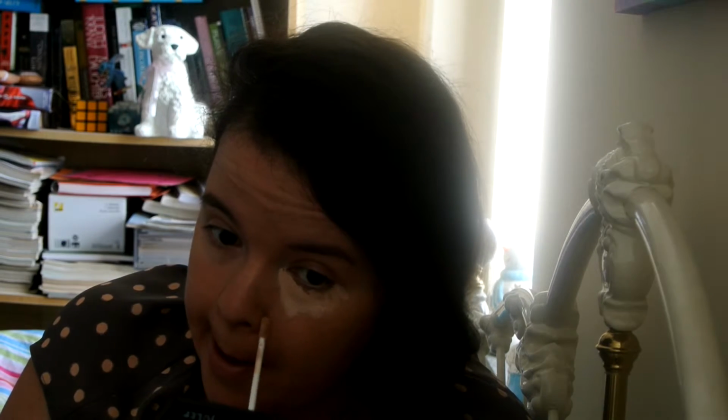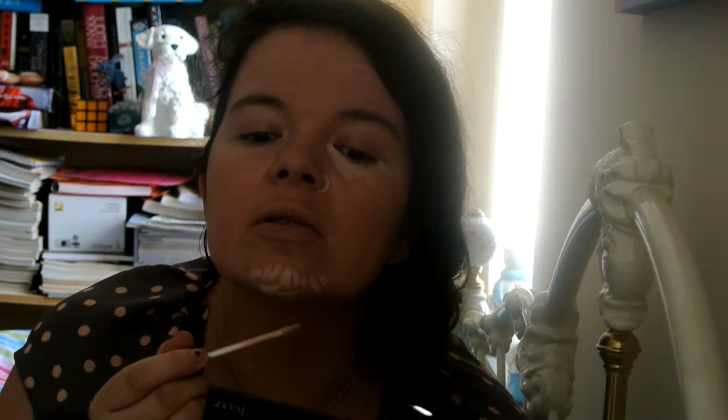Yeah, I'm running out of this, and there we go. And when this, my Nars, was brand new, I could pull it out once and do both under eyes and any other blemishes that I had. Good one there. And I'm going to do my chin with this one. And get that blemish there. Okay.